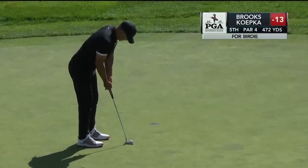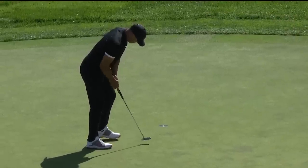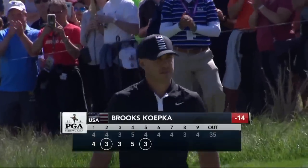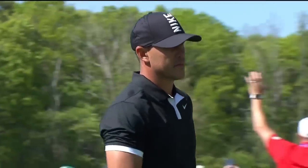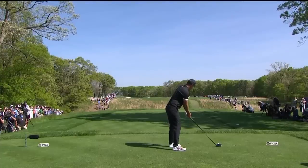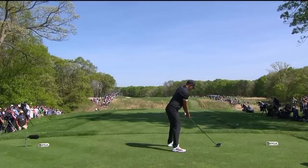But to be paired alongside Koepka and watch him do this to this golf course through five holes, 2 under through five now. That's his 16th birdie. He's going with driver again today. He finished tied 70th here at Bethpage Black in the Barclays in 2016. He made 18 birdies that week, so a whole bunch of bogeys and others. So far, only 2 bogeys.